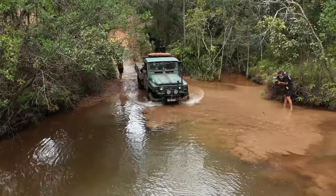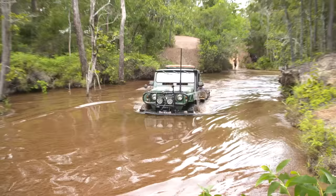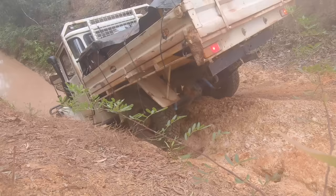Quite sketchy, there's a lot of mud in there. Oh, the old girl's taking on water, but she loves it. She loves it. Holy heck, that's probably the deepest I've seen that. This thing is a weapon. Everything seems very steep these days in Cape York. Everything.